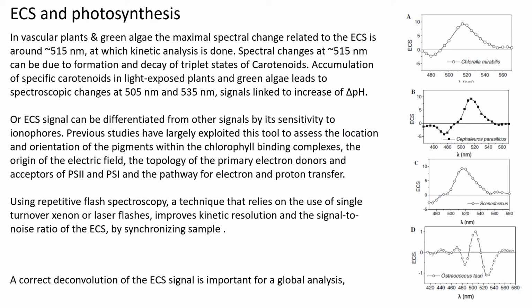Let us now learn how ECS can show different parameters in photosynthesis. On the right-hand side of the screen, you can see the ECS spectra from various photosynthetic organisms. In vascular plants and in green algae, as shown in the figures on the right-hand side panel, the maximal spectral change that is related to ECS happens at a maxima of 515 nanometer, around that range.